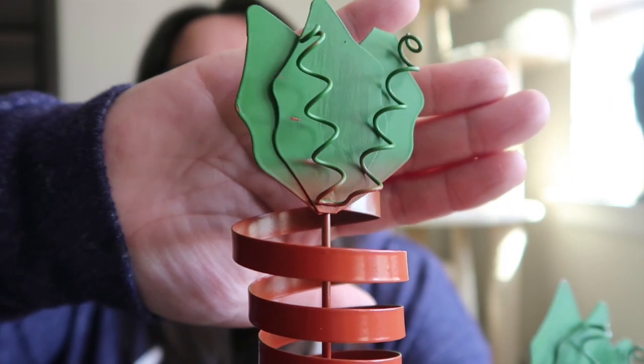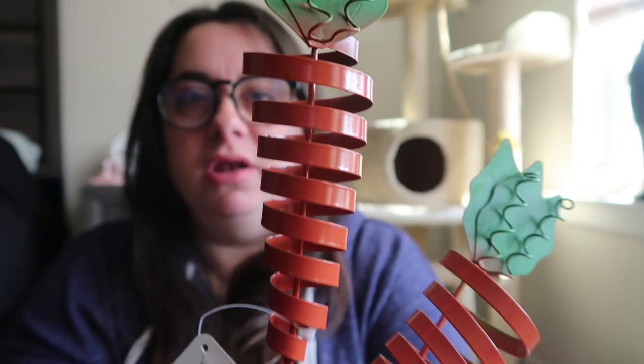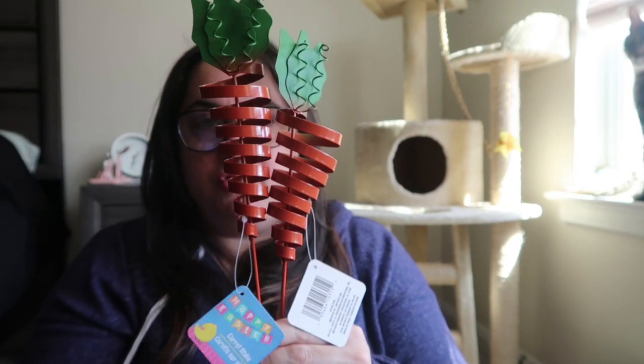But can you see the detail on the metal? It's got the little wisps for the top of the carrots and the leaves and stuff painted in green, and then it swirls up with the orange. So I got two of those. I thought those would look super cute sticking out of that vase.